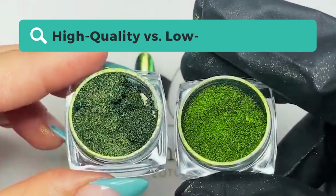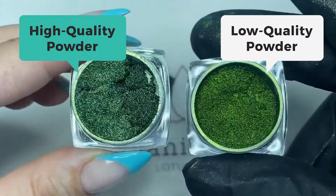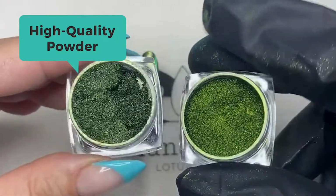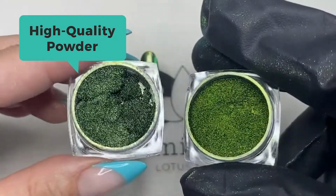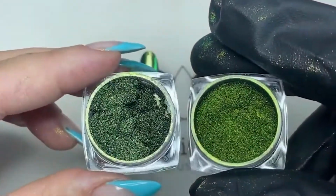What's the difference between high quality versus low quality powder? Low quality powder and high quality powder definitely affects the cost and amount of powder you will get. High quality powder requires a lot of high quality pigments, and that can be very pricey.